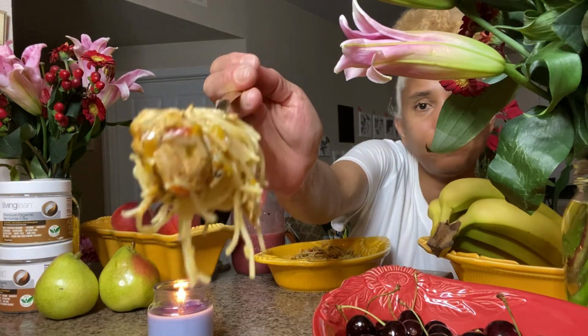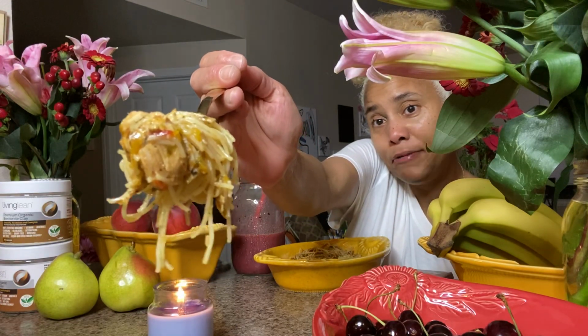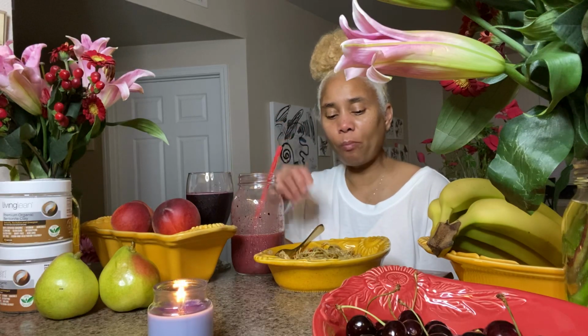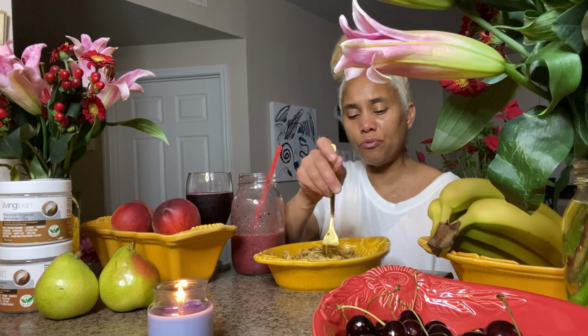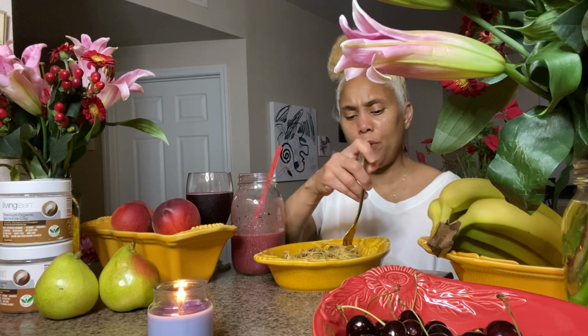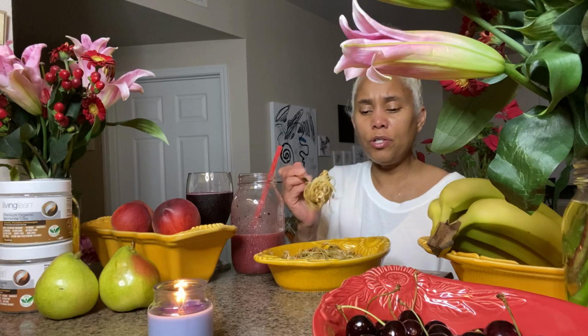Look at that. Y'all, please. Oh my goodness. Mm, mm, mm. The fresh squeezed lime juice. You won't need any sprinkled cheese on this or anything. When you put the fresh lemon and lime over your dish, it seems to just bring it all together. So you don't need a lot of dairy. So good.